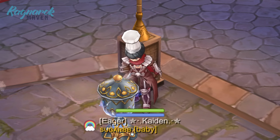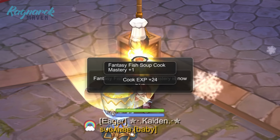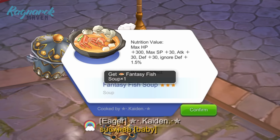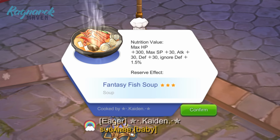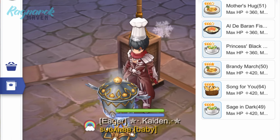As with other 3-star food, when you first cook this, the success rate will be low, but as you cook it more often and as your cookbook level increases, the success rate will become higher. Other variations of this food are the Aldebaran Fish Soup and the Song for You.